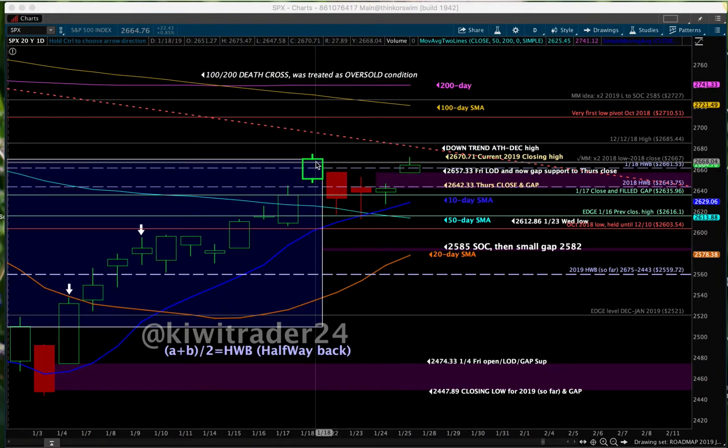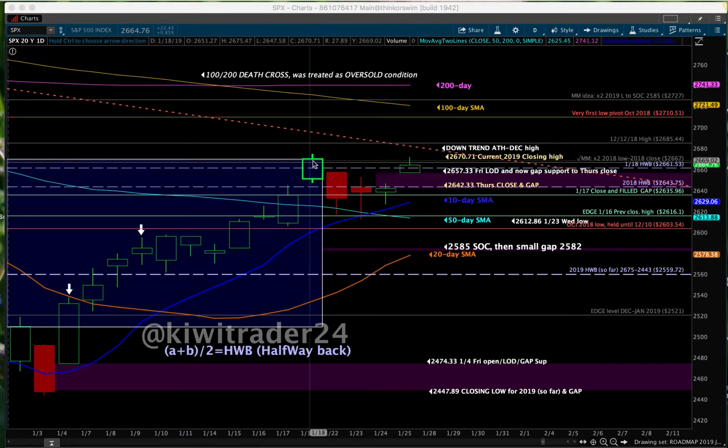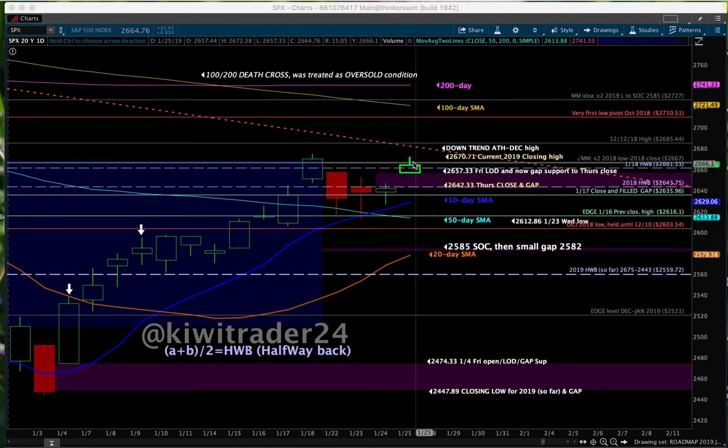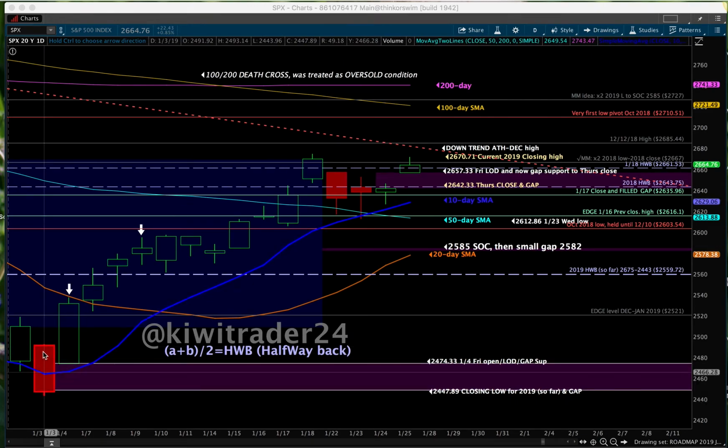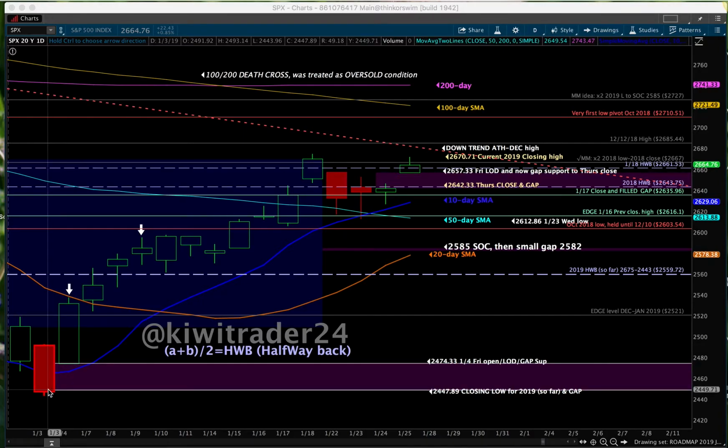So if this is a little interim double top pattern here, what it could mean is that we just need to test back down a little bit lower. If this is a double top, to confirm it, we'd have to come all the way back down here to the left-hand side of the screen and break what is our low so far for the year 2019. And we have a ginormous gap here to fill as well.